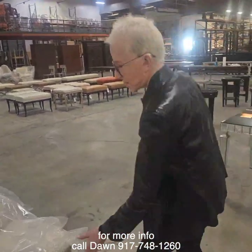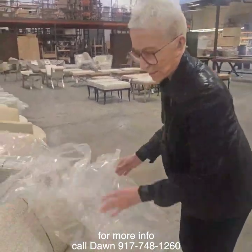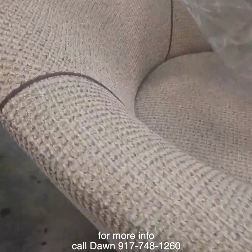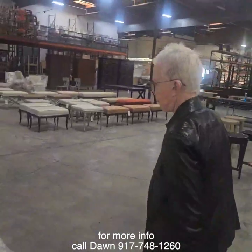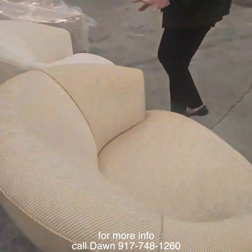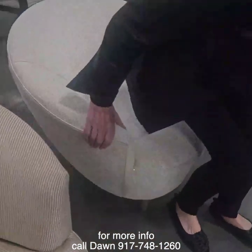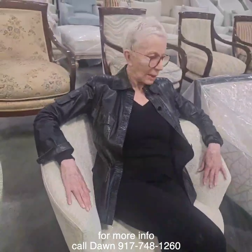Look at these chairs. This is French fabric. So beautiful. And they swivel. There's a pair of them. And this is the Tingleton. And then this is the fabric with the little baby sequins. This is not swivel. This is gorgeous. I love this.